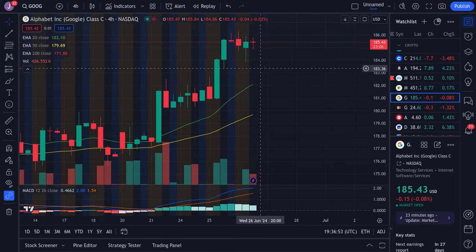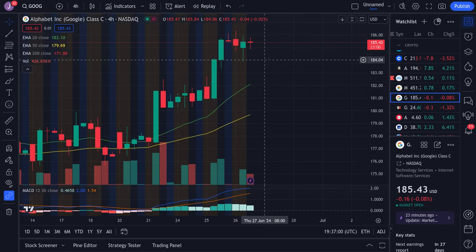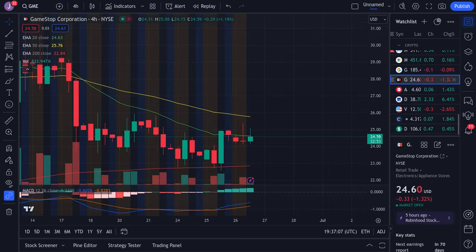Google is just shuffling at 185. It's going to likely continue to do so. But when stocks hit these new highs and they start to shuffle, generally they start to dip a bit. So there could be a risk of some downside. We will see depending on the news. So be very wary of that. Some sideways price action and maybe downside later to 183, at least for Google.